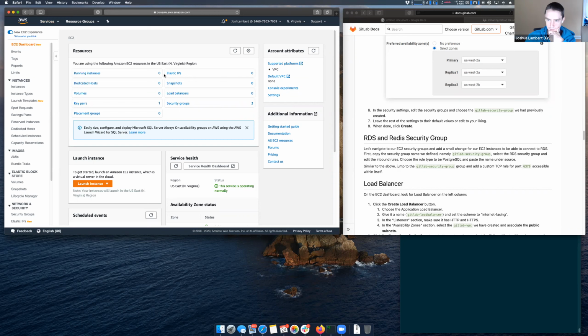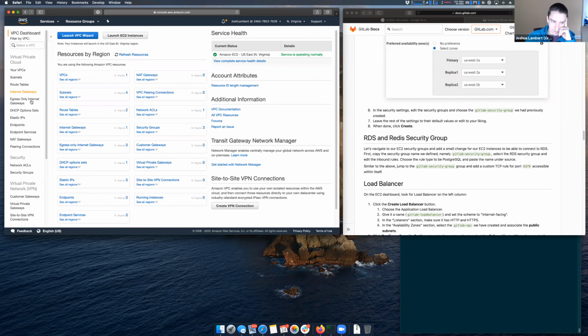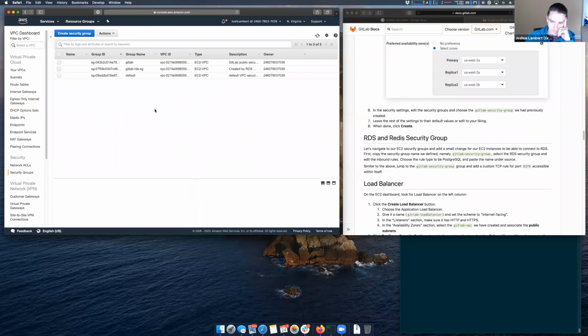And select, wait, what? Let's navigate to our EC2 security groups. Oh, okay, so it's gonna be under VPC, I think. Right, security groups. Copy the name of the security group we defined, which is GitLab.